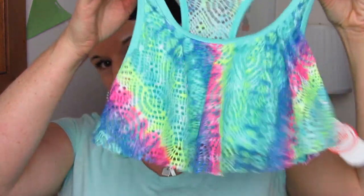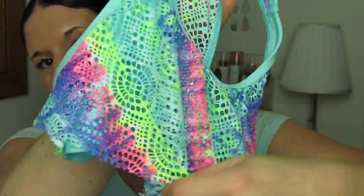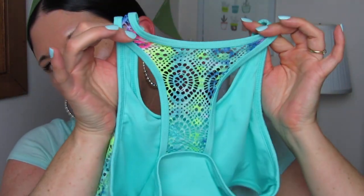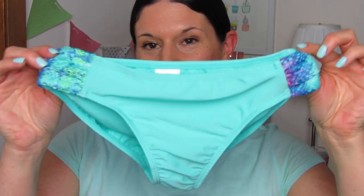And then we went ahead and we found one more that she really liked. And these are both by Wonder Nation. This second one kind of has that same fluttery top. Really pretty. And then it has another layer underneath. And then the back is sort of sports bra style. Super pretty. And the bottoms look like this. If I can figure them out, this is what the bottoms look like.